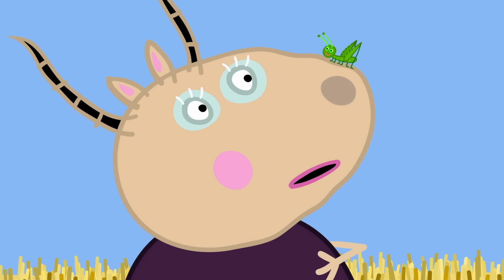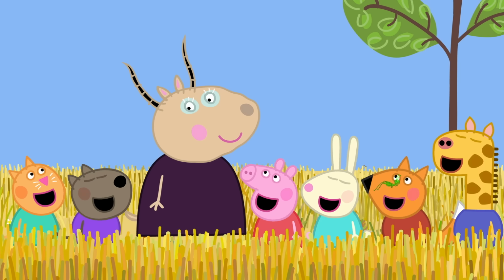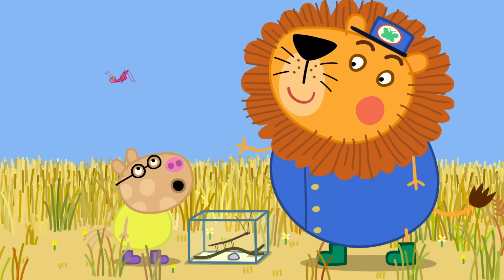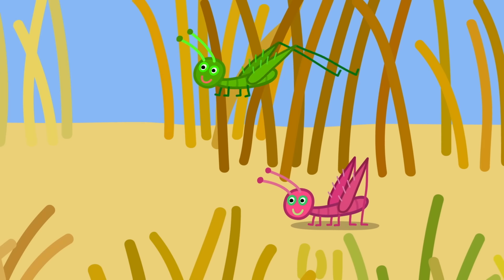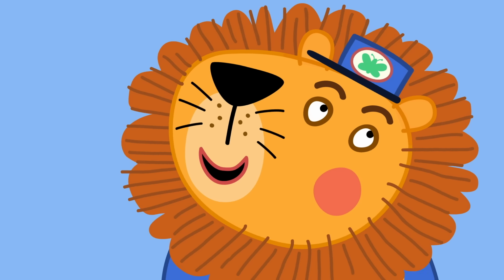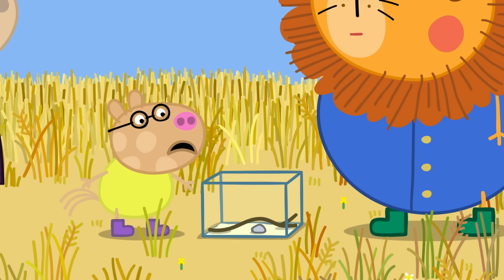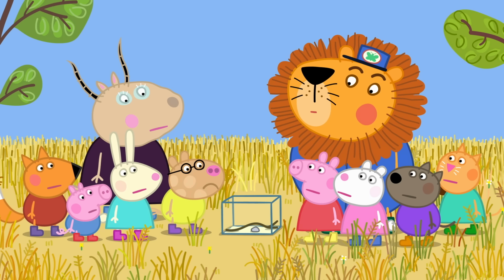Oh, my word! Grasshoppers! Are they super jumpers? They are! Wow! Grasshoppers move quickly. Hey, wait for me! That's the thing about insects. One moment they're here, the next they're gone. Stephen's gone! Stephen the stick insect has run away.